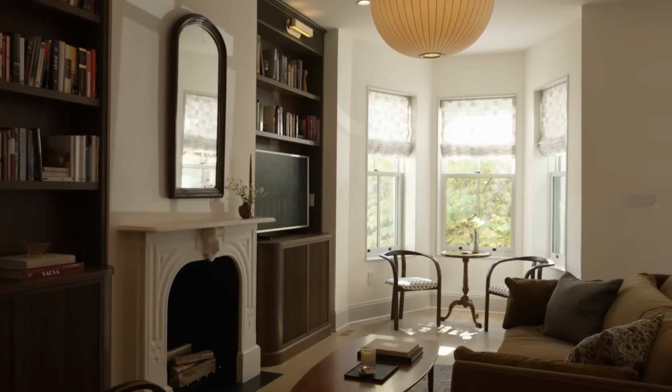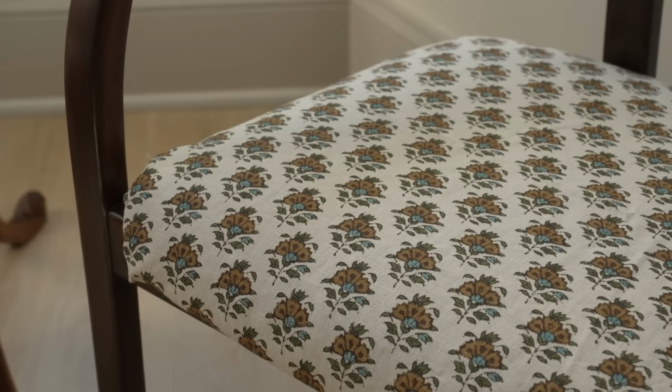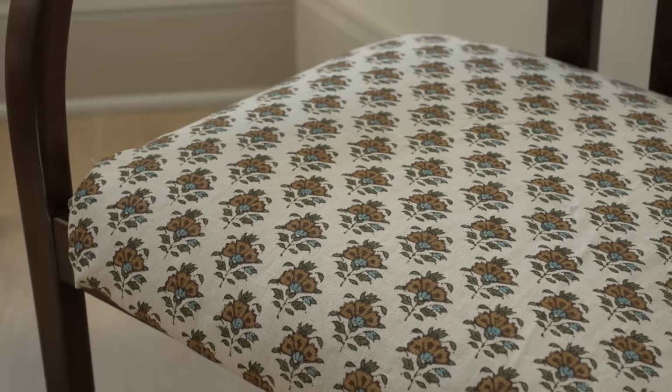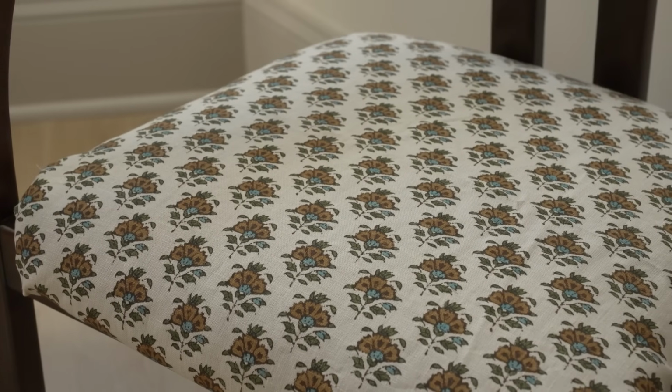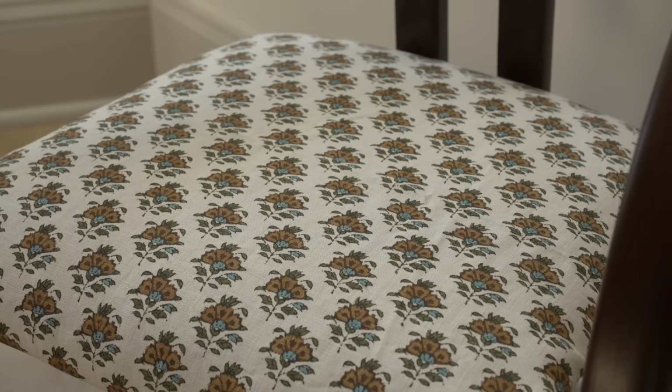So most of the stuff that I have, especially on this main floor, is vintage. These chairs I got from First Dibs and then reupholstered them in fabric that I had left over from a little custom lampshade that's in the kitchen. So we had extra fabric, and that went on these guys. I bought these two as a pair.